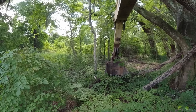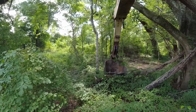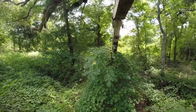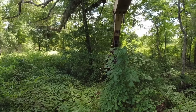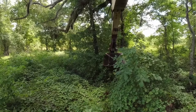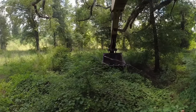Watch them big old live oaks, Johnny. Pick it up a little bit, Hank. It might be hung up in some. There you go. I just don't want to hit that tree. We're going to get it out here in the open in a second and let you play with it. And you can be the guinea pig.